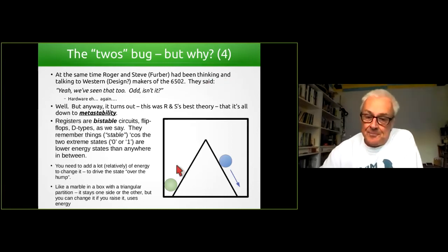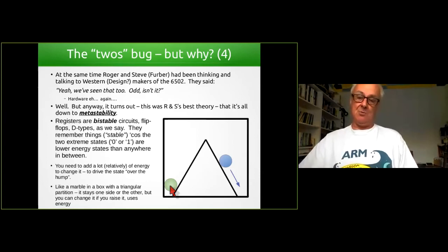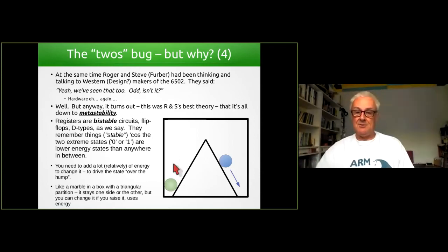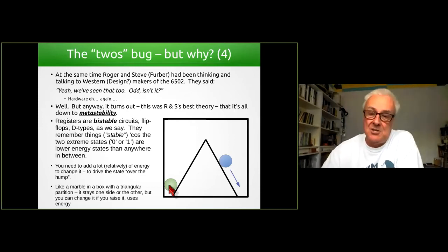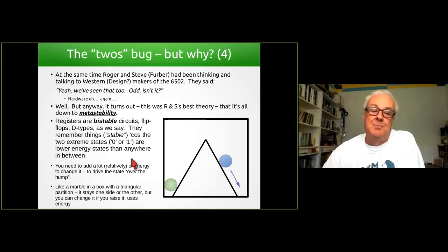In terms of energy, it's like a marble in a box with a triangular partition in the middle. The marble's here, it's down at the bottom of the gravity well. If you jiggle it about a bit in this half, it'll fall back to the bottom of the gravity well where it was before, in energy terms. If you find it here, it falls down to this corner. So it can be stable on one side, or if you put in a heck of a lot of energy to lift it to the top, it'll then fall down to the other side and it'll be stable there. The point is it takes a lot of energy to change it, right? So that's the kind of analogy, in terms of a mechanical analogy.